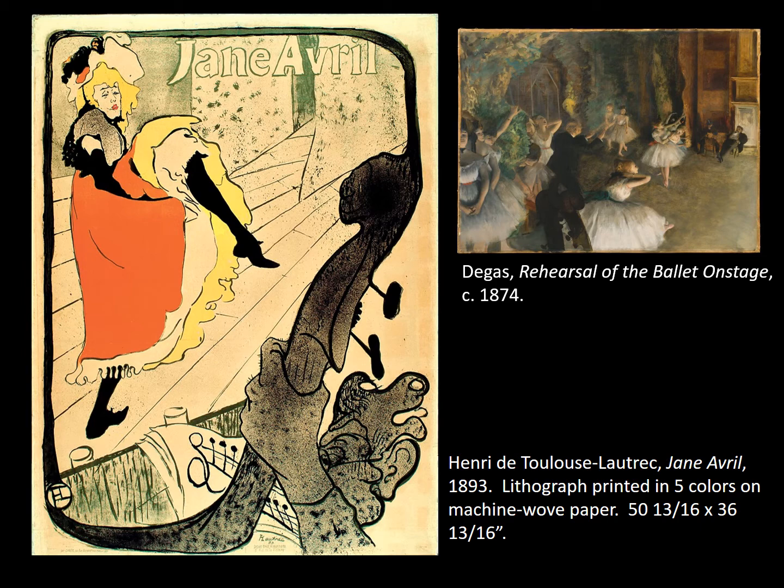But you can see, if you look at Degas' rehearsal of the ballet on stage, both artists here have used this very striking and similar device of the musical instruments, this bass, popping up in the foreground, radically cropped without any context of where this is in space. And we can see a very similar motif being used here by Toulouse-Lautrec.